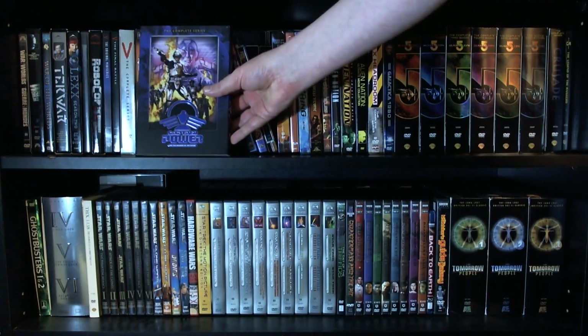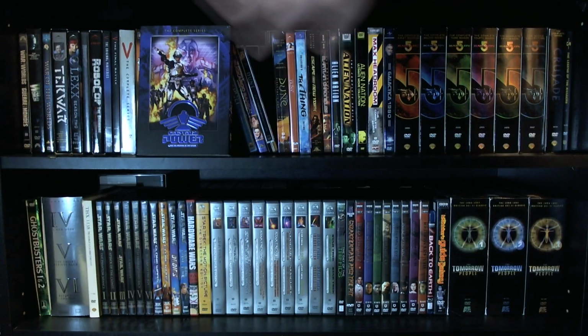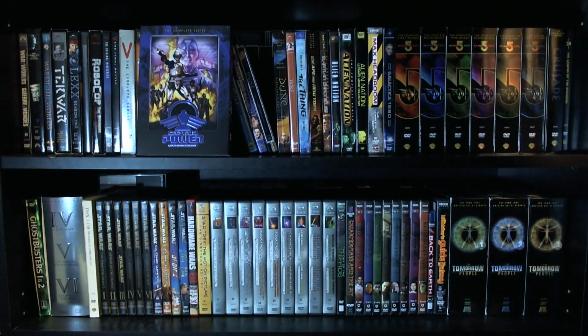We of course have the complete series of Captain Power and the Soldiers of the Future, one of my favorite shows from the 80s. I was totally obsessed with this show. There were a few shows, you know, one or two shows I would be totally obsessed with. This was the one I was obsessed with in 1987.